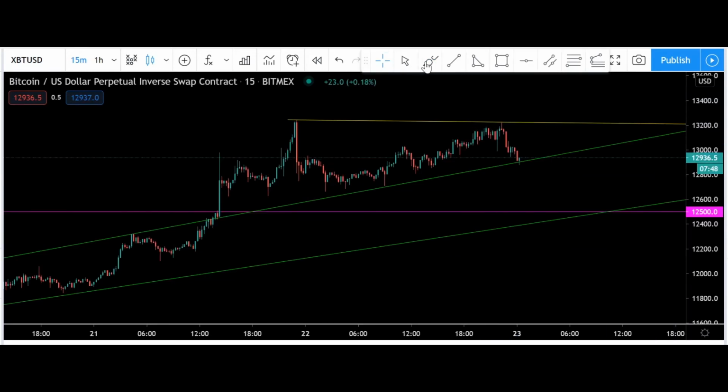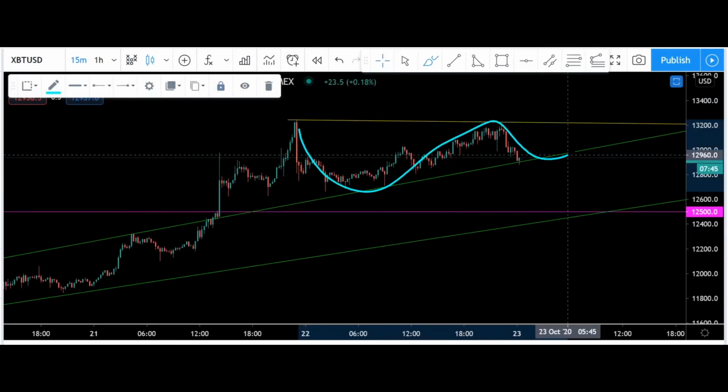Other than that, guys, right now I'm kind of watching Bitcoin to see if we get some sort of an ascending triangle here.